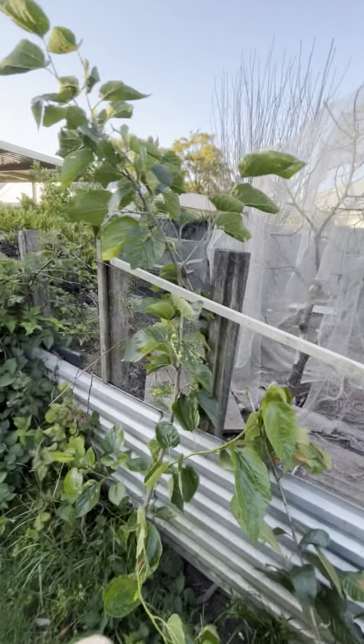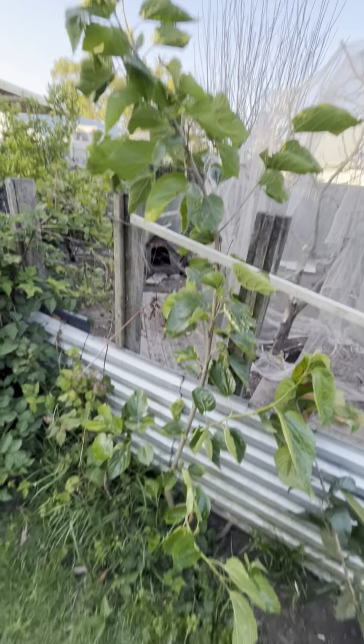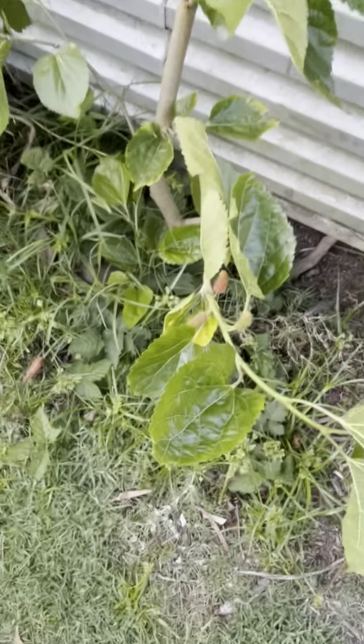This is the mulberry cutting that I took from one of our relatives' neighbours. It's got some fruits on it at the moment.